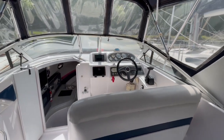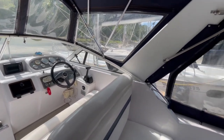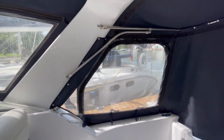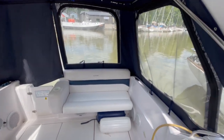And today I'm going to give you a video tour of a Donzi Z275, and it's a 2000 model. So let's get started here in the aft cockpit. Now this is a maxi-trailerable 27 foot and does come with a trailer.